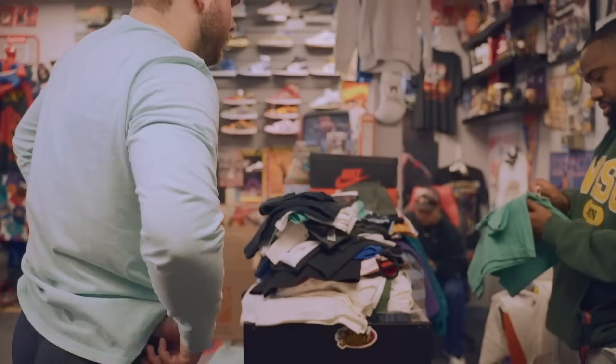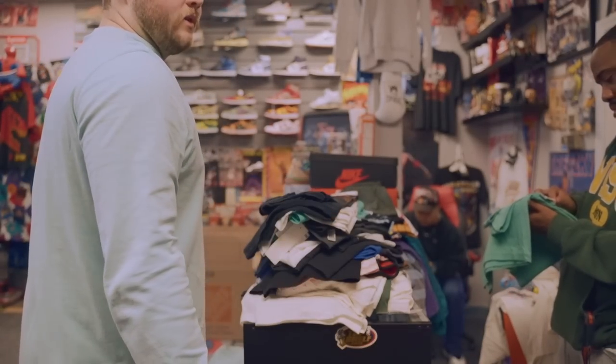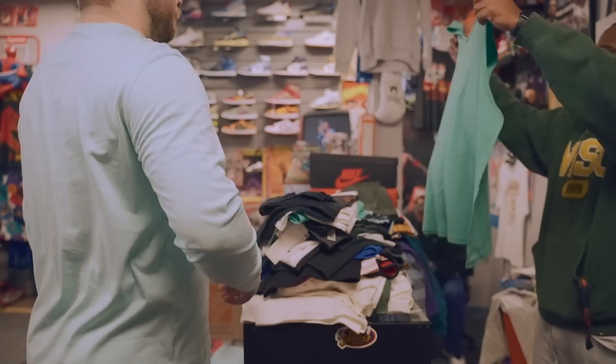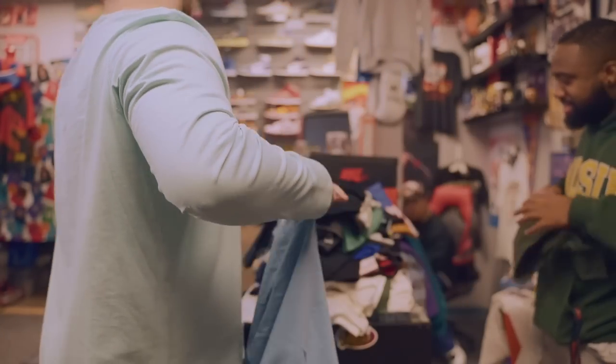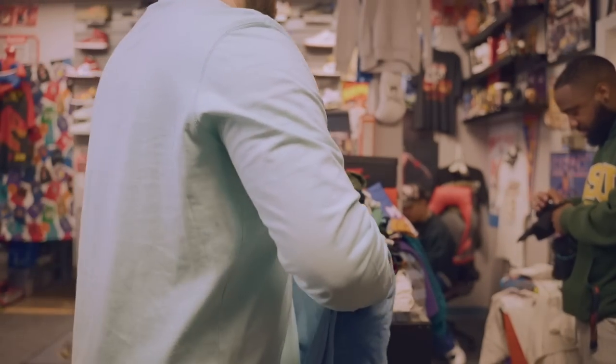I don't know if that's a boot. I think it might be. I have a couple tees in here that might be boots. I'm not even sure. I'm buying it. Nike crew neck. Give me like 160. No Nike tag. Clothing's been a little tricky. Yeah, I feel you, bro.